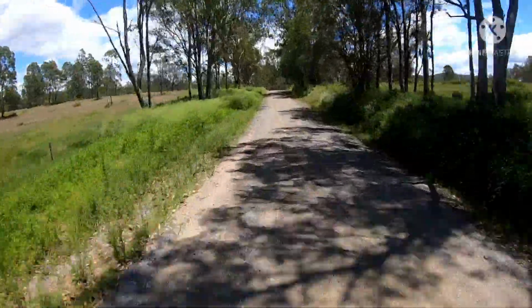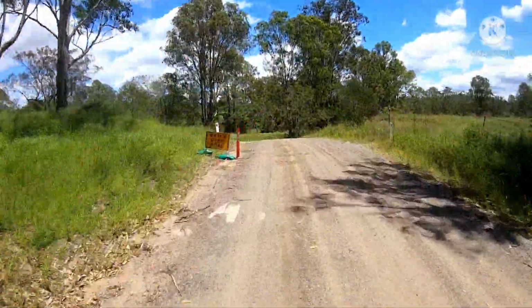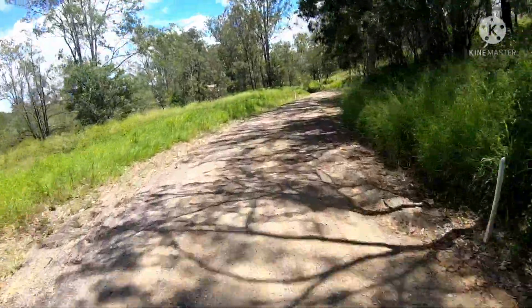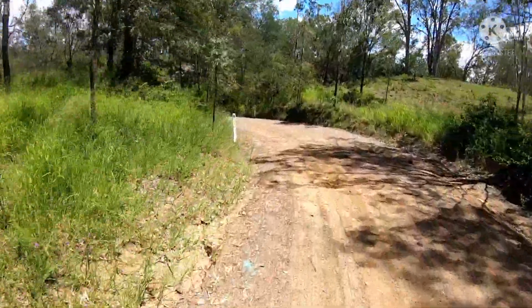Still a bit of traffic. I passed 3 cars on here this morning, and they're going like bats out of hell still. So if you do come out this way, just take it steady, because the car drivers, as per normal out here, are absolutely crazy.